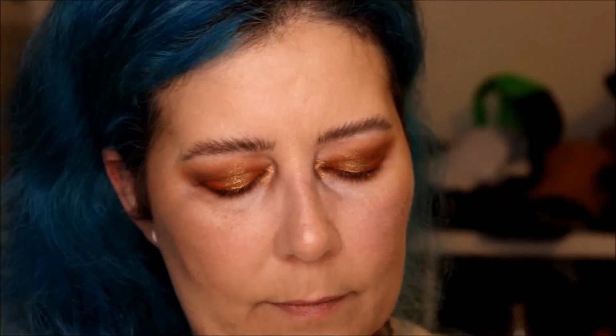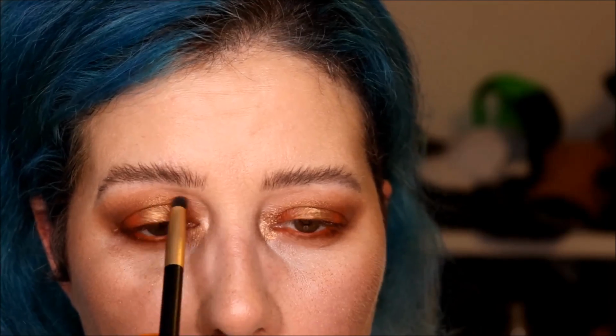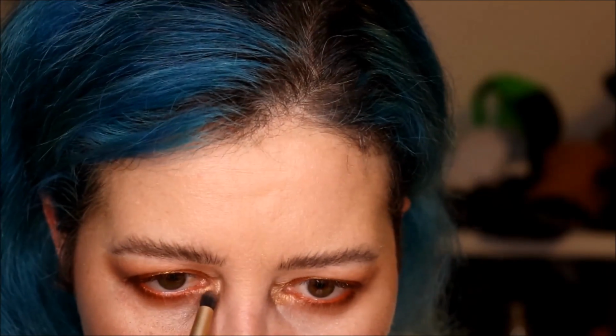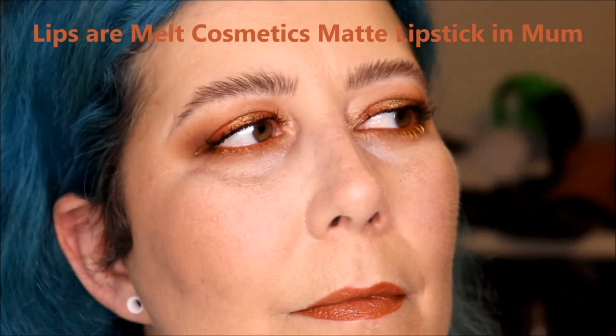I'm going to take this little bubbly from IBY Beauty, and I'm going to take a little detail brush like this. Let me go ahead and do mascara and lipstick. And I'll be right back. So this is the finished eye look. And that's it. Let me zoom you back out.